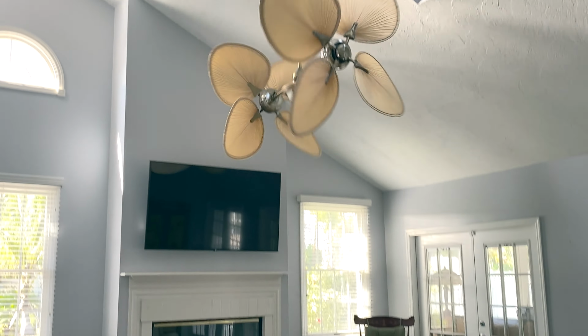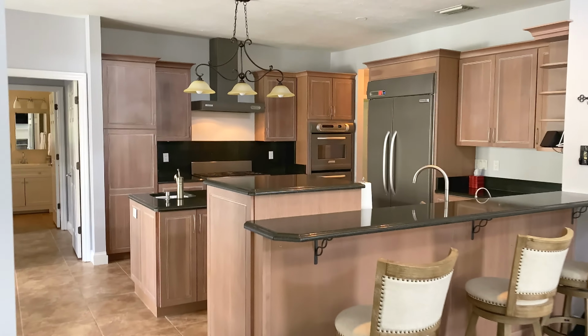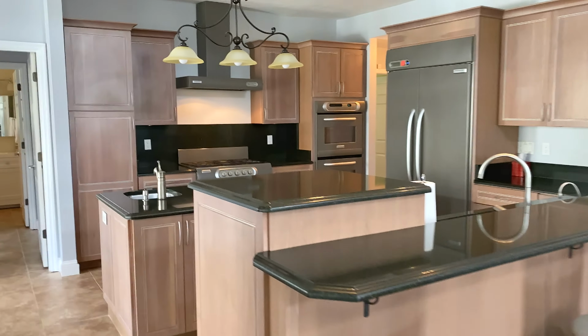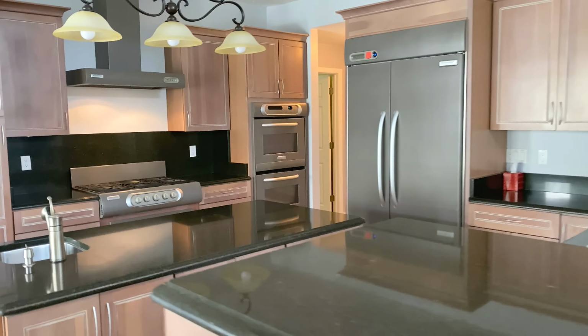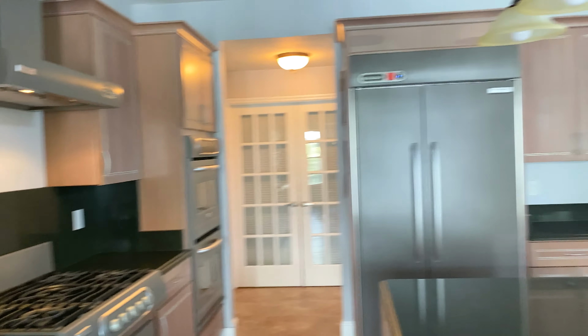The light and bright living room opens to the spacious gourmet kitchen featuring KitchenAid ProLine appliances, 5-burner gas cooktop, granite counters, craft-made maple wood cabinets, counter seating, and in-kitchen dining.